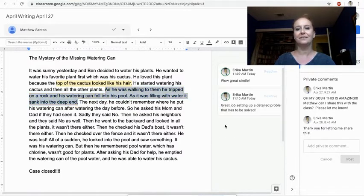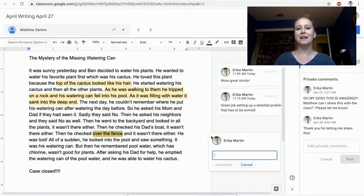Love it. The next day, he couldn't remember where he put his watering can after watering the day before, so he asked his mom and dad if they had seen it. Sadly, they said no. Then he asked his neighbors, and they said no as well. Then he went to the backyard and looked in all the plants, but it wasn't there either. Then he checked his dad's boat. It wasn't there either. Then he checked over the fence. Do you remember what we call that type of phrase?